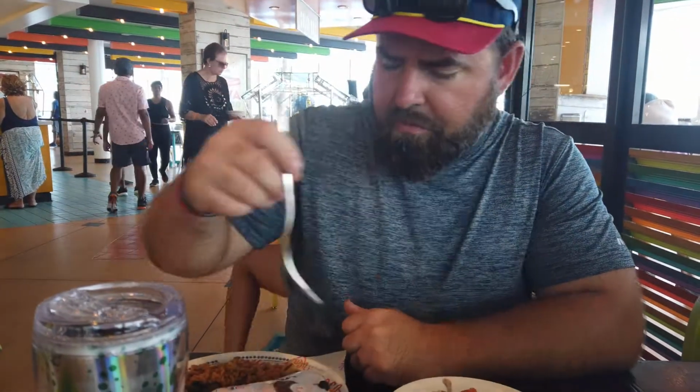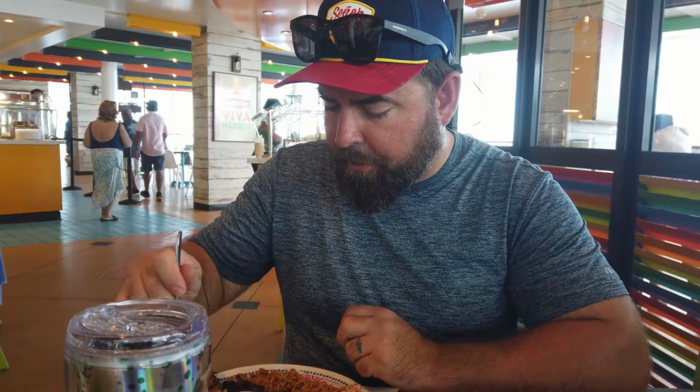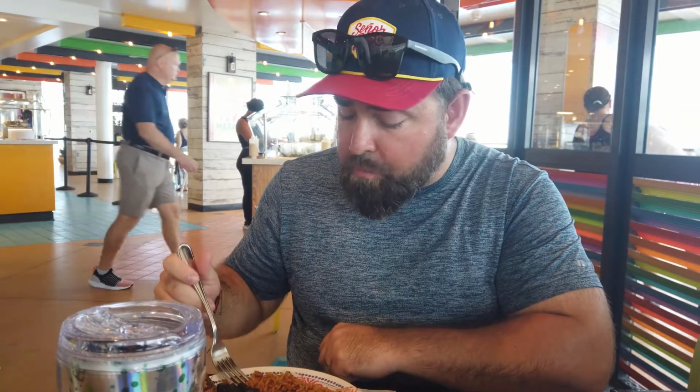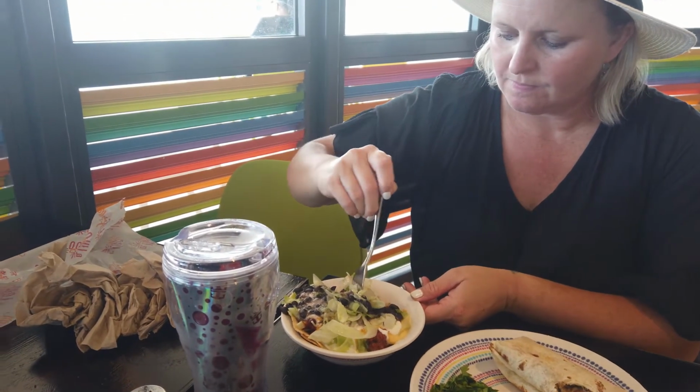It's good. So I wanted to sample the carnitas pulled pork. Whole board. That's good. That hits. Oh yeah. A little bit of rice and beans mixed. Good too. It's chili. Yeah, chili con carne, queso.